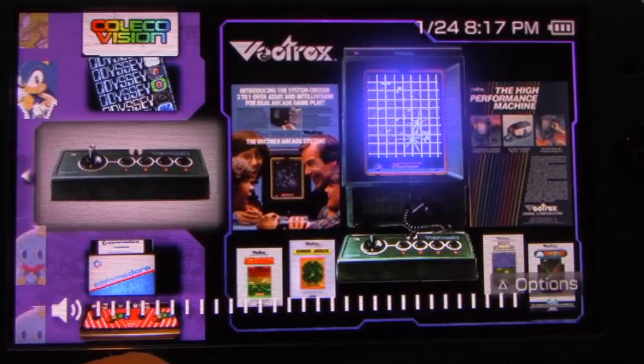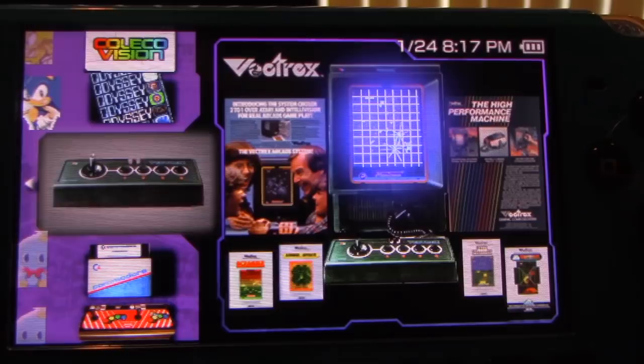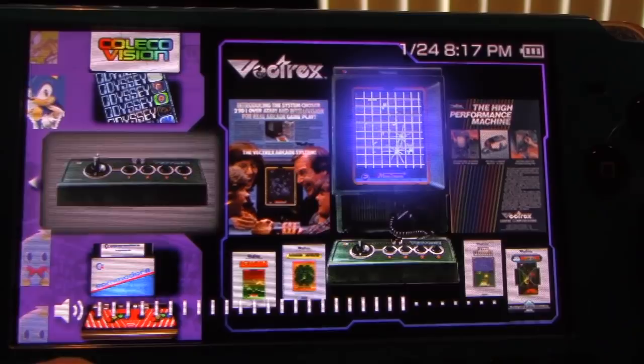This is a Vectrex. Vector graphics gaming system. I'll show you some gameplay on that a little later after we review everything. The Vectrex is awesome. And I was really happy to get it working on here.